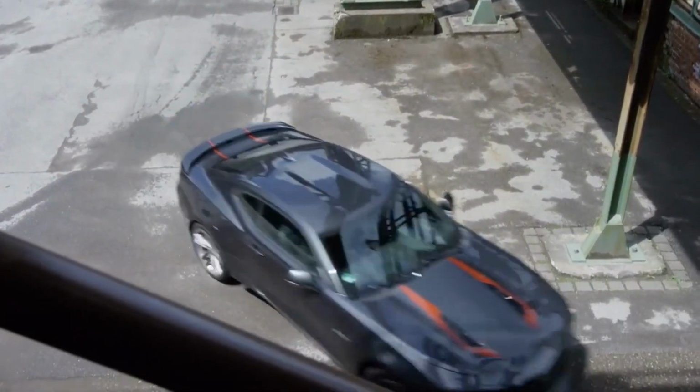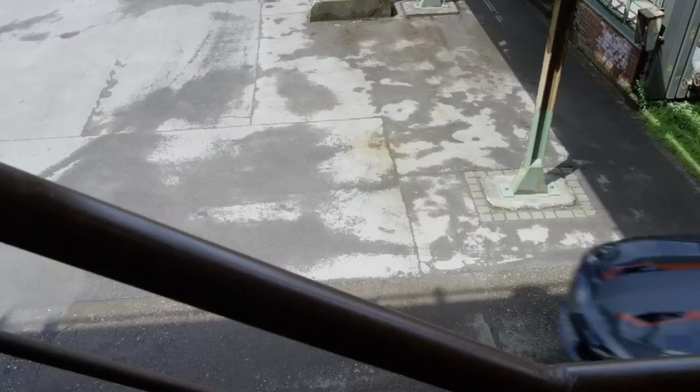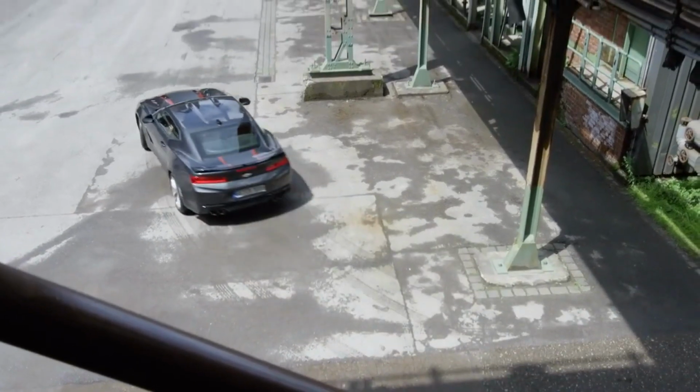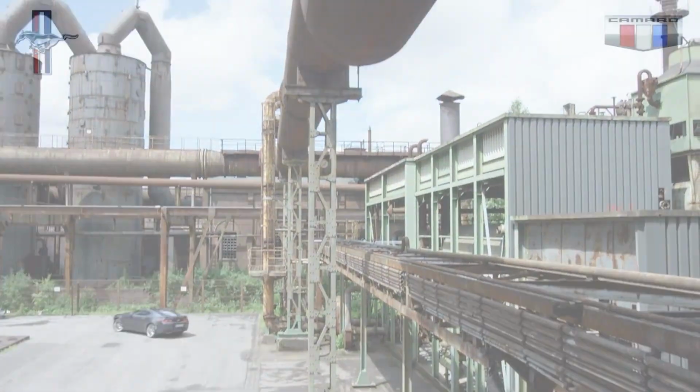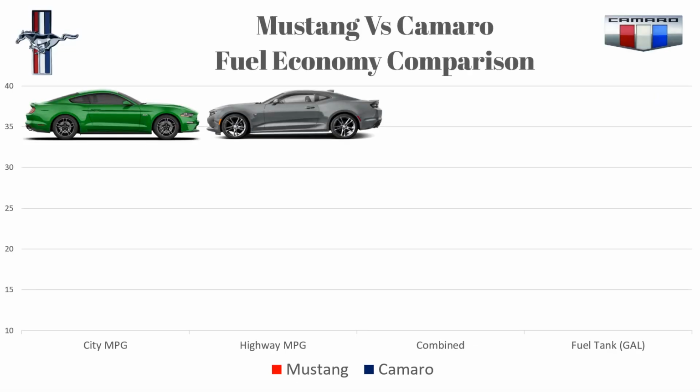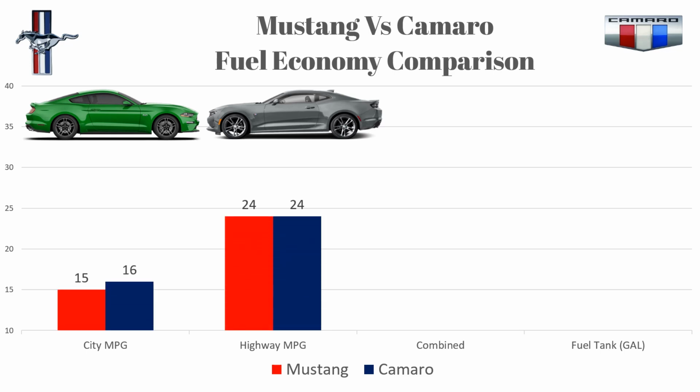Environmentalism is big nowadays, and sports cars are the enemies. So if you want to keep enjoying these cars, we need to talk miles per gallon. The Mustang GT with a 6-speed manual transmission comes in at 15 miles per gallon in the city and 24 on the highway for a combined rating of 18 miles per gallon. The Mustang has a fuel tank capacity of 16 gallons.